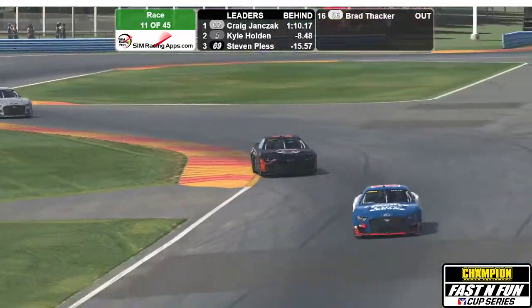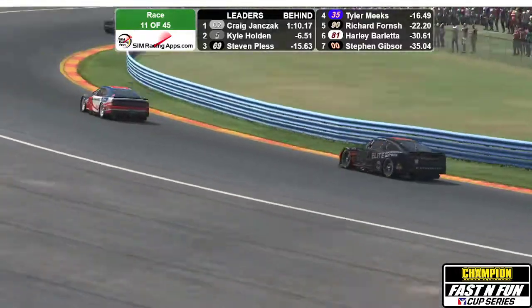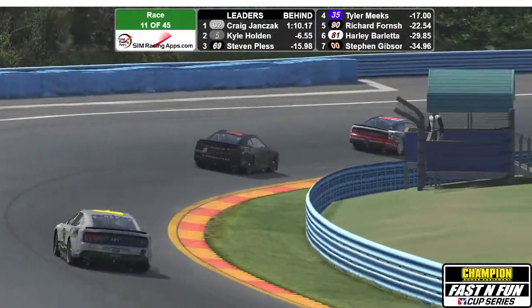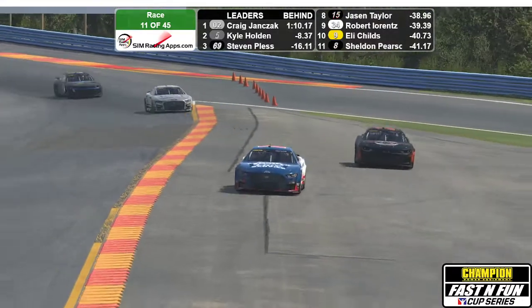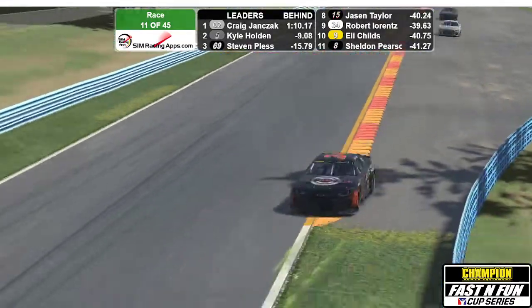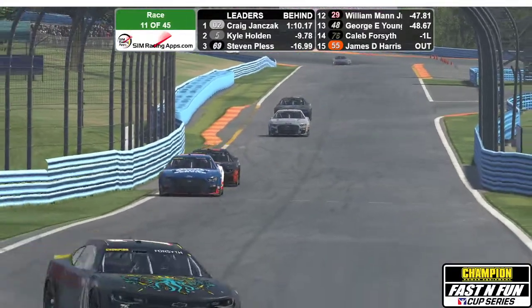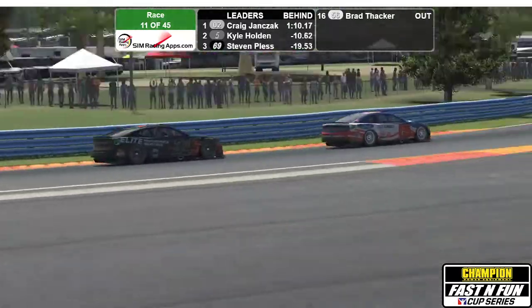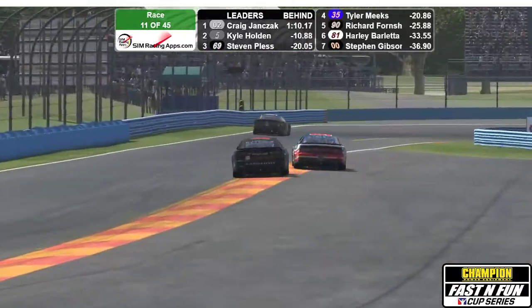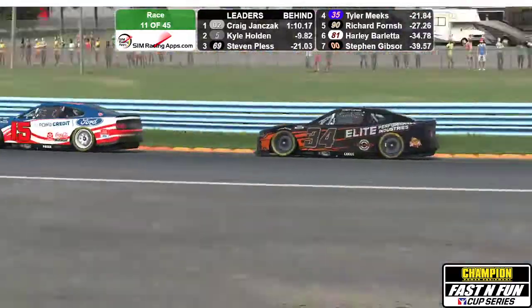For those that don't know, these are Gen 7 cars versus what they used to run, which was the Gen 6s. For clarification, Gen 6s were originally more of an arms race car, which allowed them to be designed more for certain tracks and certain areas. But these Gen 7s are pretty much spec cars with one ideal in mind, which is to set the car up for maximum competitive racing.